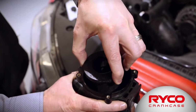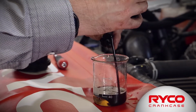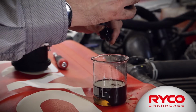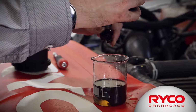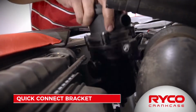And here at Ryco, we think we've developed the best catch can on the market. For added convenience, we've designed this catch can with an exceptional sump volume. This means that almost all vehicles will be able to go between a standard oil service interval without requiring draining of the catch can. We've also added a drain tap to make the draining exceptionally easy.